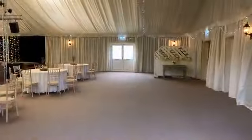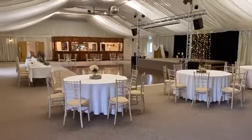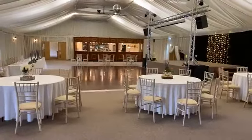Now, I'm going to take you into the hall itself. So this is the reception space. This is where you would sit and have something to eat, as well as all your dancing. So we can seat up to 200 in here.